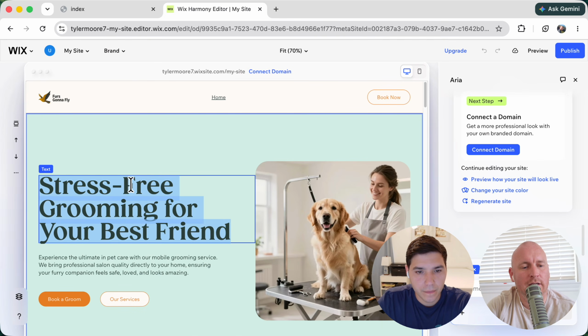Oh, so you can just click and edit right here, which is nice. So you see, we don't have to prompt every single change, which is very nice. And then we can preview it up here. Let's see what that does.